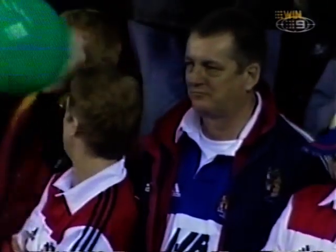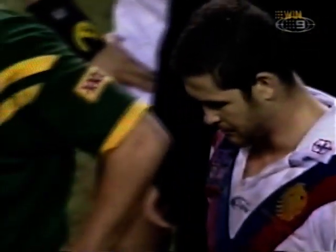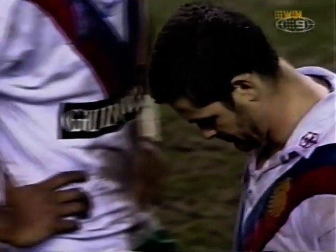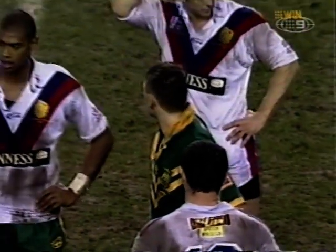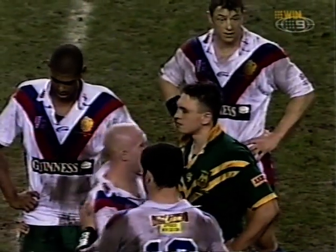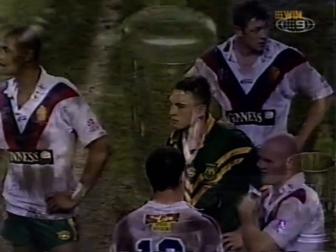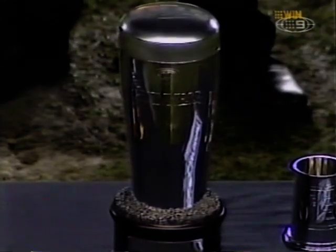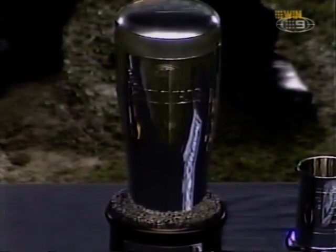He's the man of the match, Trent Barrett. The man of the Guinness Test Series, almost inevitably, I suppose, is Andrew Johns. Disappointment, though, for the British boys. You can see that. There's Kevin Sinfield. He will come again. So will Leon Pryce, Andy Farrell, Keith Senior. They're the bedrock of the future. In the background, Mike Forshaw. He announced his retirement from international football after the World Cup last year.